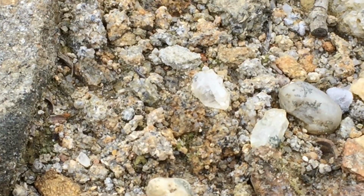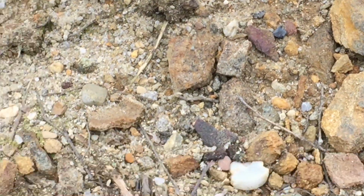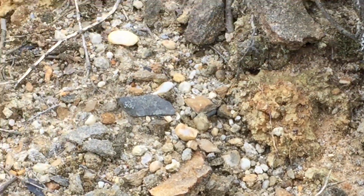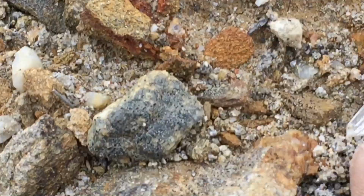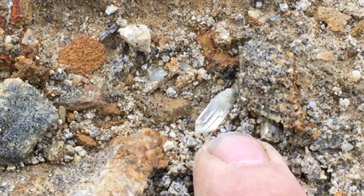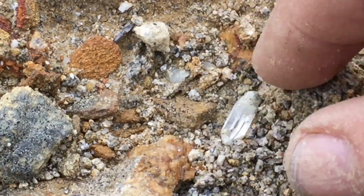They're super small. I'm trying to see if I can see anything else while I got the camera rolling. There's another one. All right, let's see, where's my finger? Find my finger. Right there. I'll zoom in a little bit more. Nope, we're maxed out.